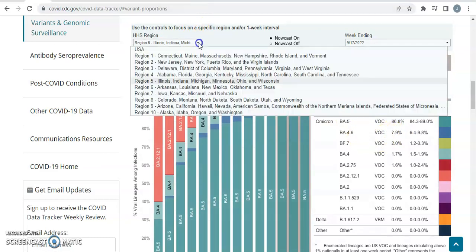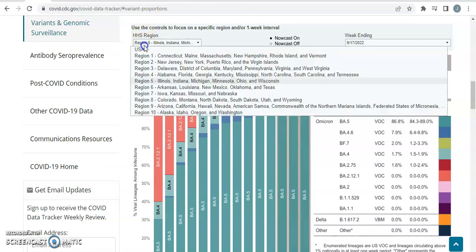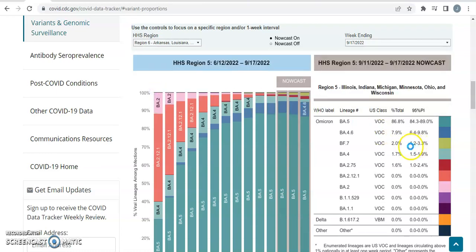Alright, Region 5, which includes Illinois, Indiana, Michigan, Minnesota, Ohio, and Wisconsin. Here you have BA.5 at 86.8%, 4.6 at 7.9%, BF.7 at 2%, BA.4 at 1.7%, excuse me. 2.75 is 1.6%. Now you come down here to Region 6, which is Arkansas, Louisiana, New Mexico, Oklahoma, and Texas.